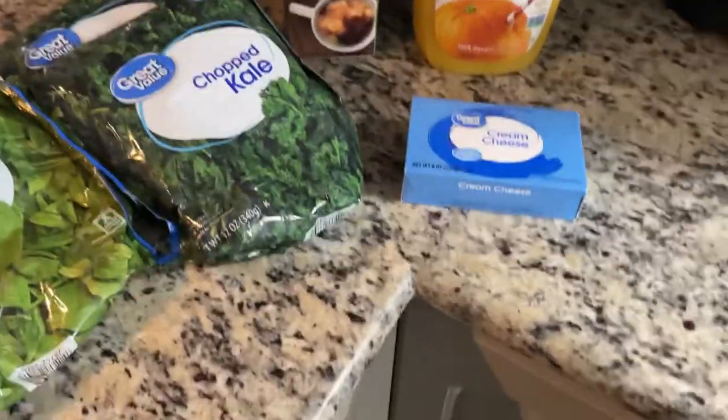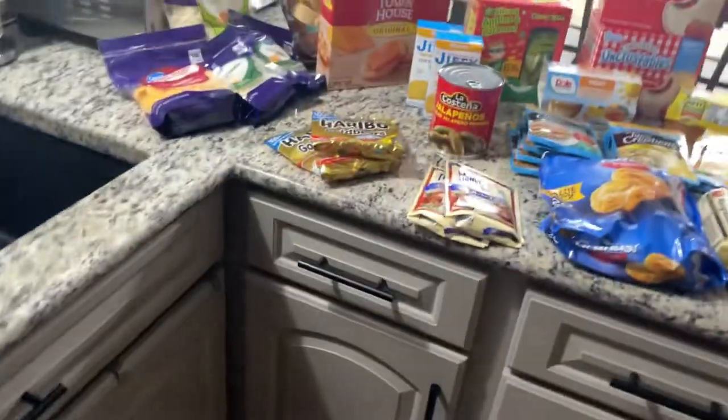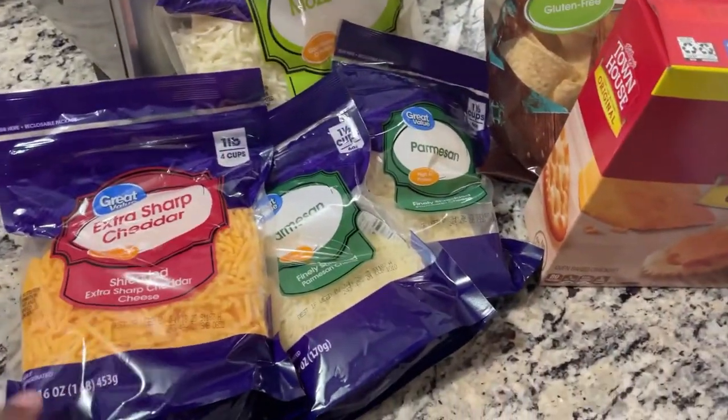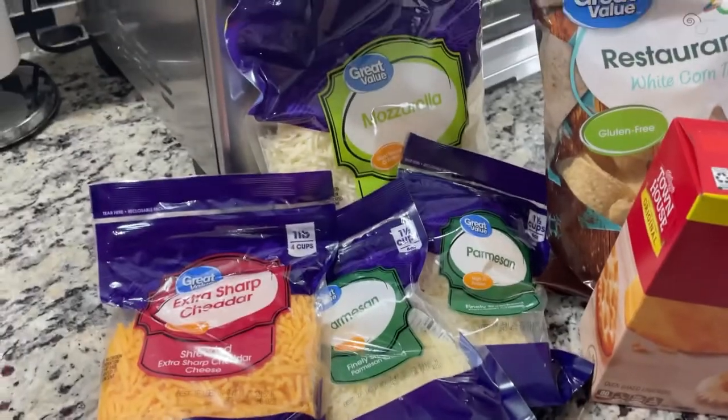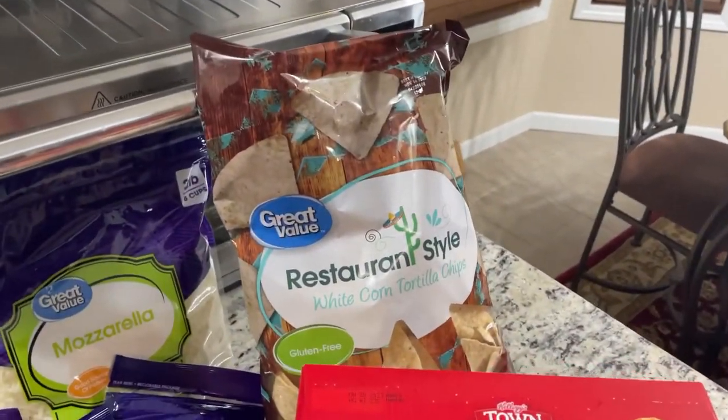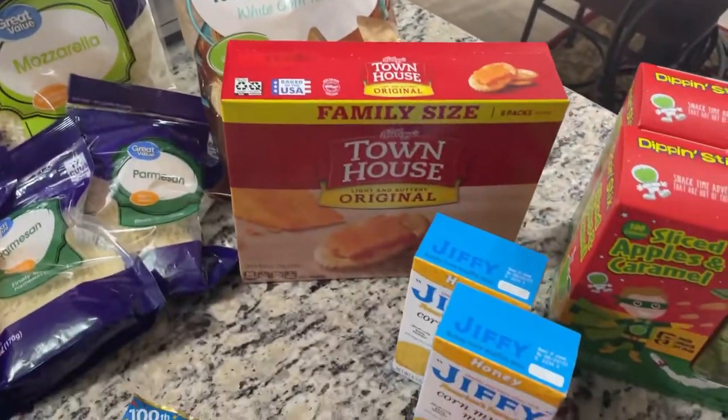So that's it for that side. Let's go on over to the other side. We got our cheeses. Oh yeah, this house loves cheese. Extra sharp cheddar. We got mozzarella, we got Parmesan. And for our dip, we got some tortilla chips. We got some Townhouse crackers.